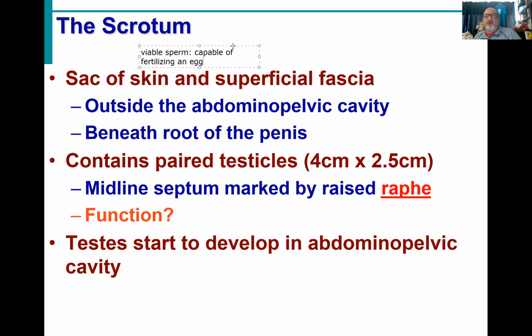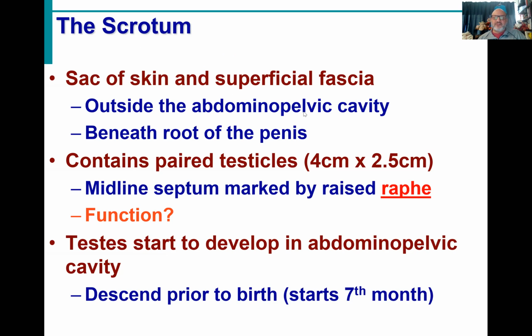So when I say viable, I mean, again, you can have cells that are sperm shaped, as if they were inside of your body, but they would not be capable of fertilizing that egg. They would not be capable of producing offspring. Now, there are several structures that help.